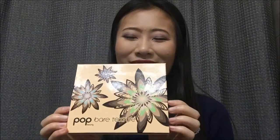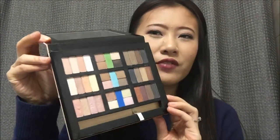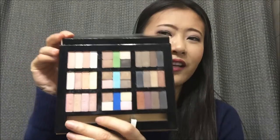It's an odd one, like nobody ever talks about it. And I got it from Hautelook a year or 2 ago. It was really, really cheap, but I really like it actually. So here is the inside. So as you can see, it's kind of a neutral palette. It has a lot of lighter shades.